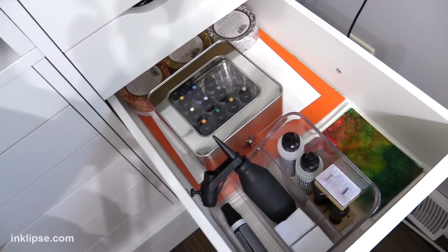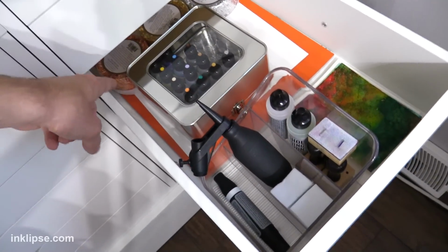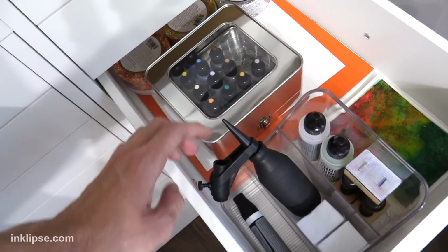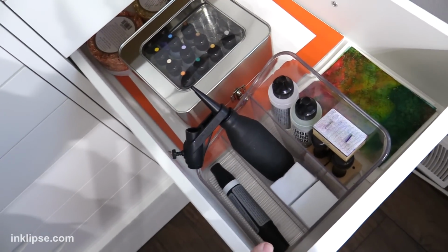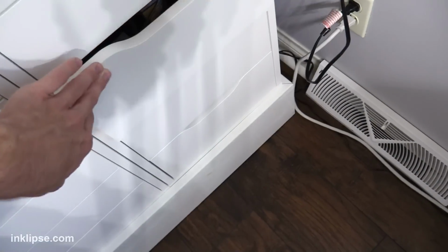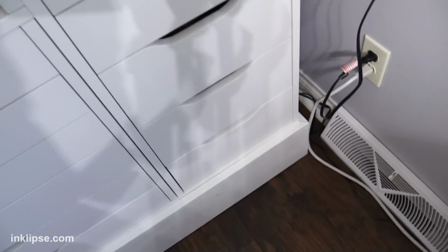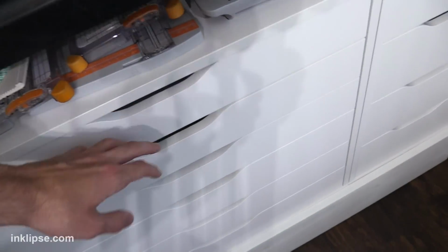In this next drawer are my alcohol inks and my little gilding flakes back there. I've got my Yupo paper, the alcohol inks in that tin, and then some different tools for the alcohol inks as well in here. And I think these bottom two drawers are actually empty as well. So I've got lots of room to grow in here, which is what I really wanted.